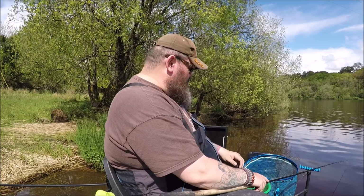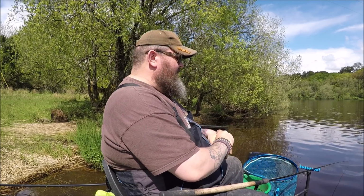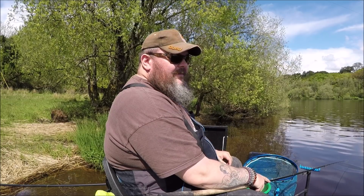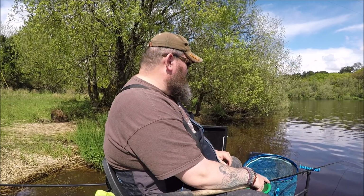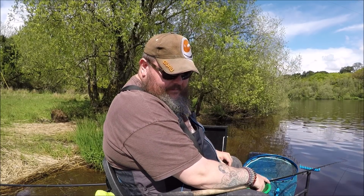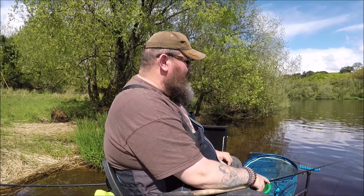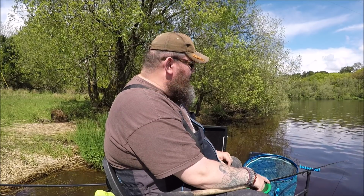On the hooks today we have corn, maggots. I have some maggots that I've put some spices on, so they're obviously going to stand out. Sweet corn, casters, maggots, worm, and I'm fishing on the platform today. You're perched on the slipway, but it's covered in green slime. If you were to step on it, you'd go in on your backside.